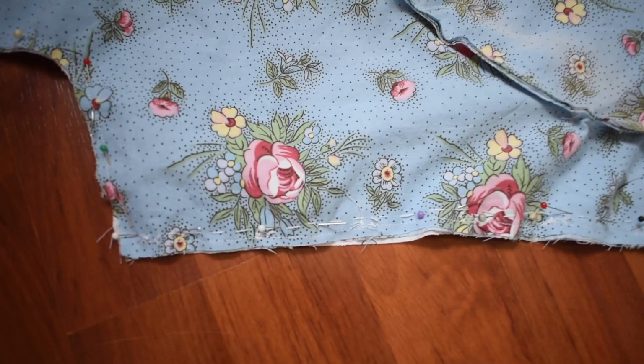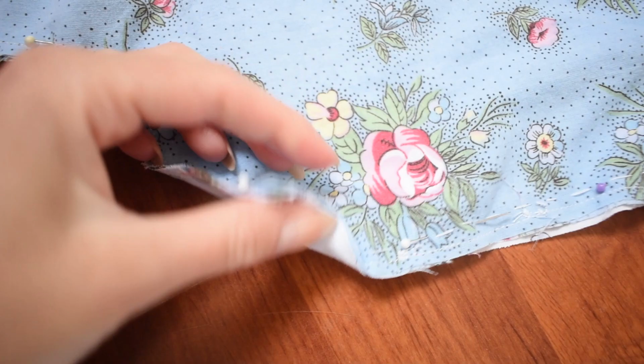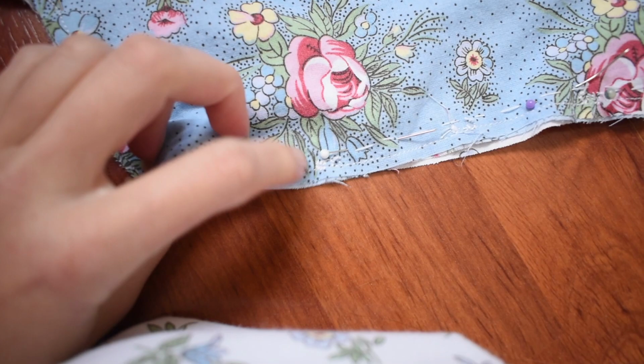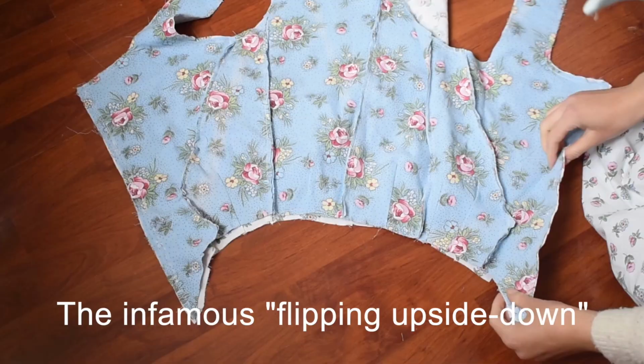This is what we have. I sewed all the eyelets, no, not the eyelets, the eyes, and they are inside. I took off a pin to show you. This is the eye, it's inside.